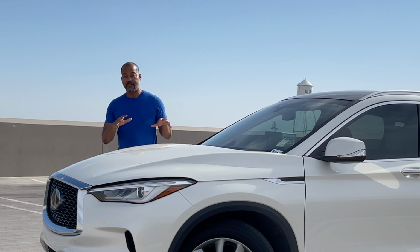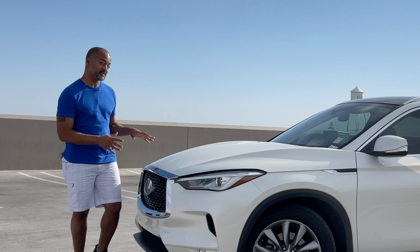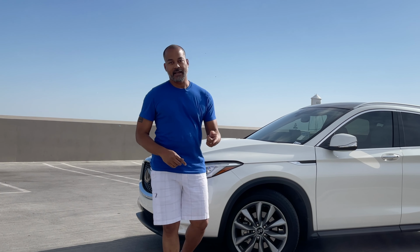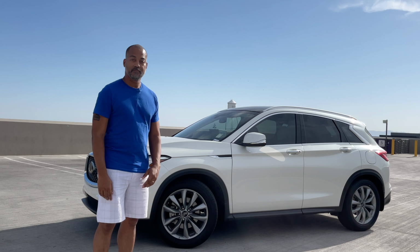Hey guys, so I've been driving this 2020 Infiniti QX50 now for a week because the car that I just bought is already in the shop. More on that later. So what do I think about this thing? Let's find out.